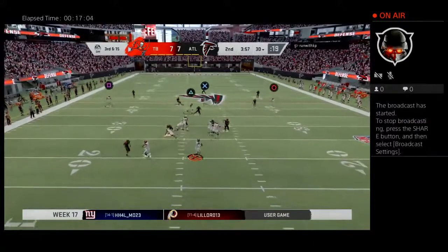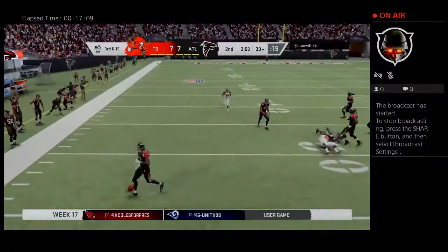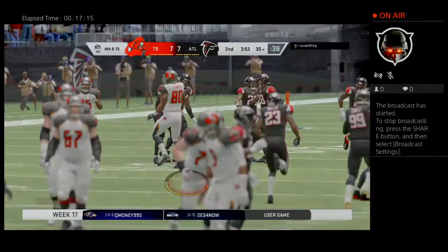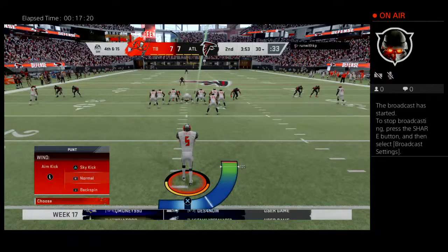3rd and long for Winston. And that will be incomplete. They went with the dime look that time on defense, just flooded the field with defensive backs, blanketed everyone, took away all the passing angles, thus the incompletion.